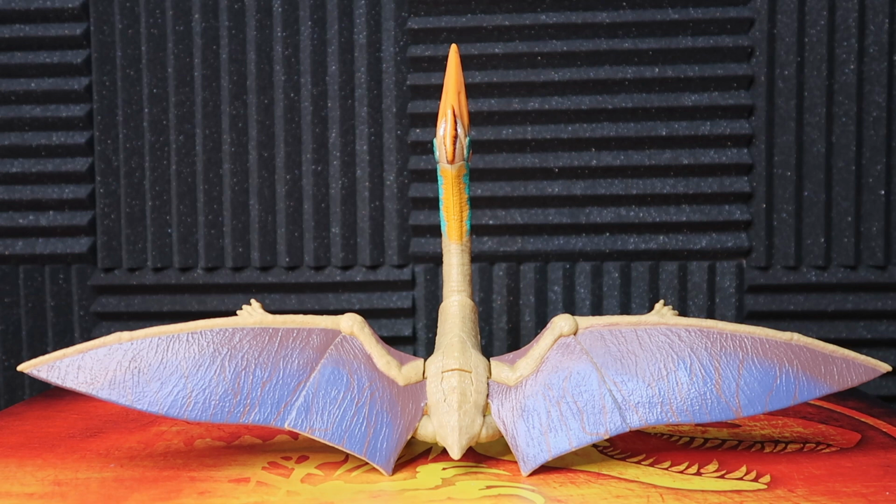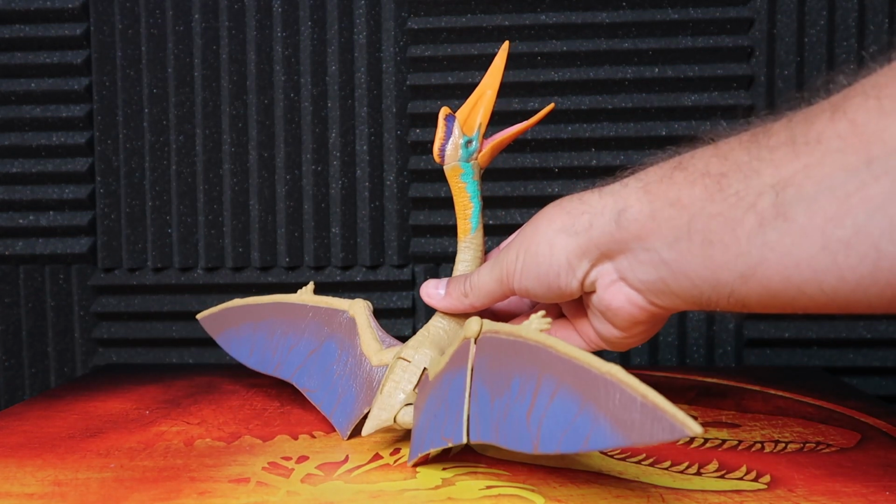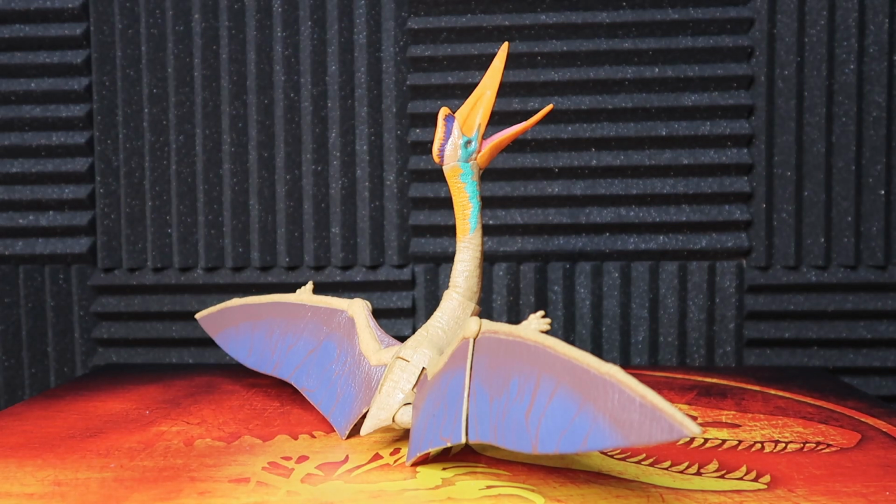There are so many different depictions of this creature, and I think this one is fairly good, and fairly common throughout all the different depictions that you can find. This looks pretty accurate to a lot of those. I don't know what the official one is, but this looks pretty accurate.